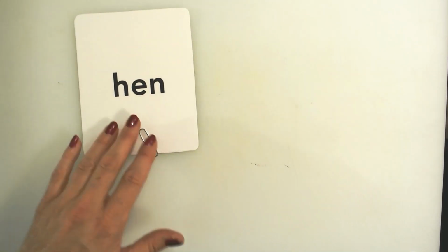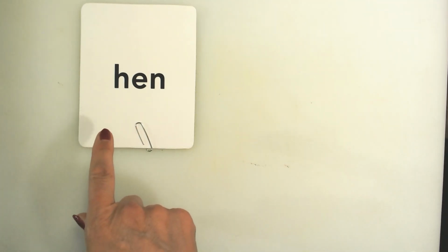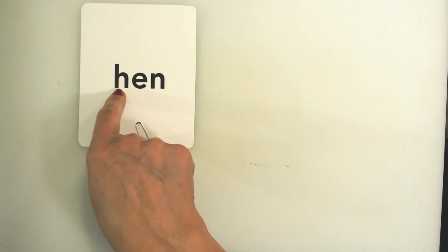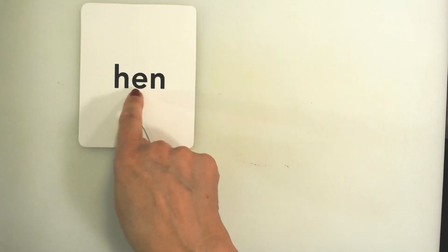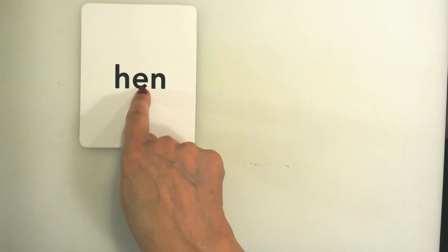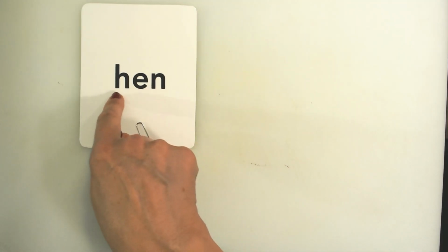All right. We're going to do two more words. And then we'll be done with our phonics lesson for day one. Okay, let's see if you can read this word. If you can, I'll turn it over. Oh, that's the horse card. It says, ha. En, hen, hen, hen.